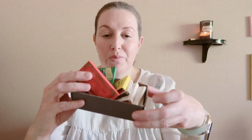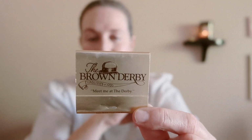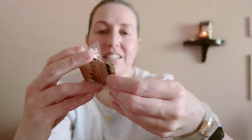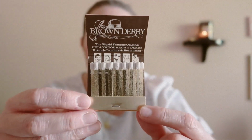On top of the pile of matchbooks was sitting this. This is the first thing I saw when I opened the box, which is why I got it to begin with. And so this is from the original Brown Derby. This is the back. Inside, ooh, look at that. Gold matches, and it's a full matchbook.